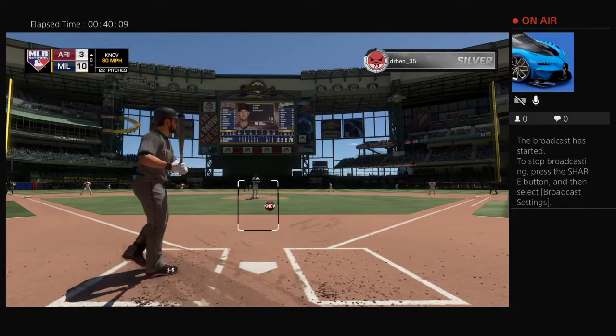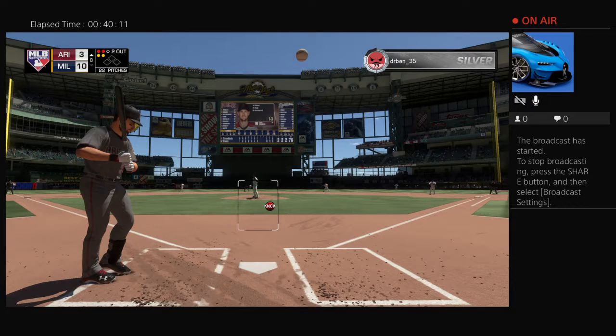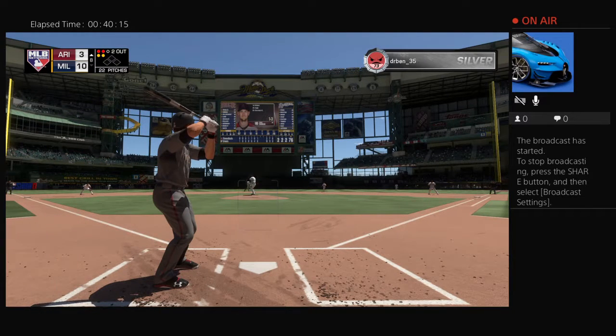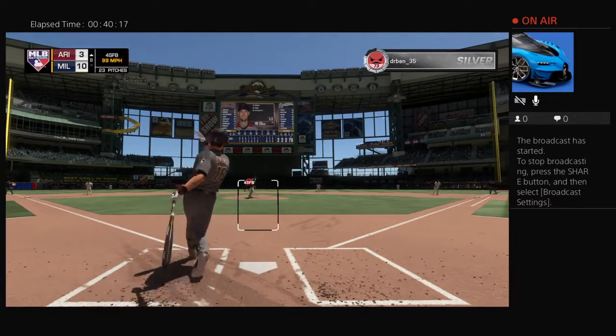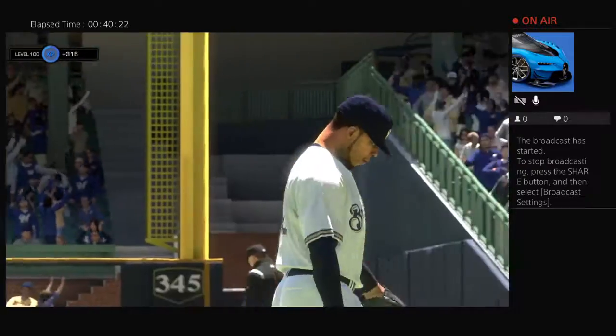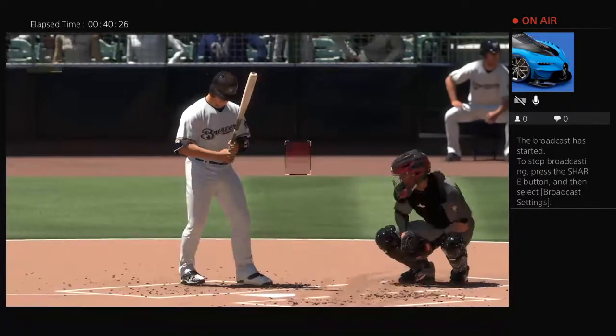Couldn't wait back. A swing and a miss. A 2-2 count. Here's the pitch. Oh, a fastball swung on and missed, and for the second time today, he's gone on strikes.